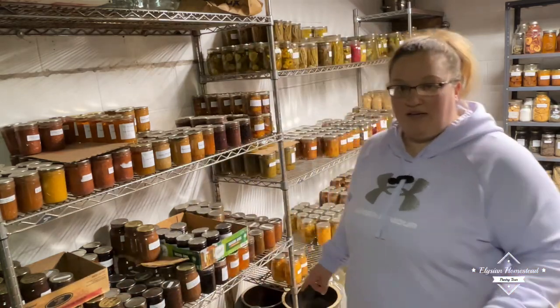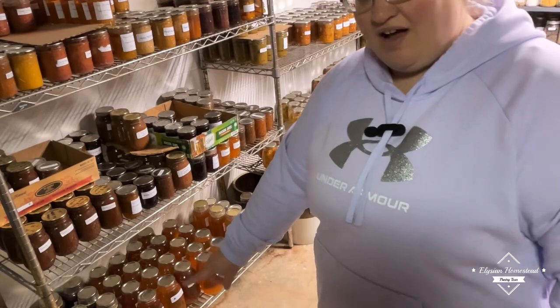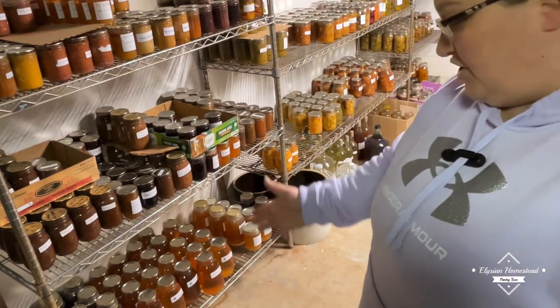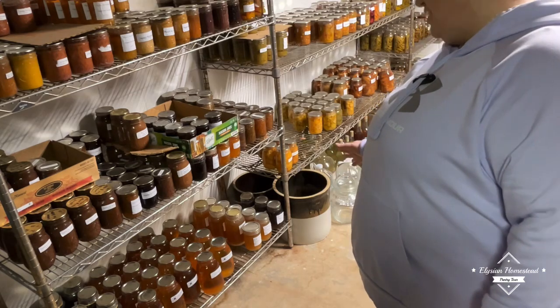Down below, you can't really see them. Let's see if we can move the camera a little bit. Yeah. So down below we have our broths. We have venison broth, chicken broth, corn broth, turkey pho broth, and then I have mushroom broth.